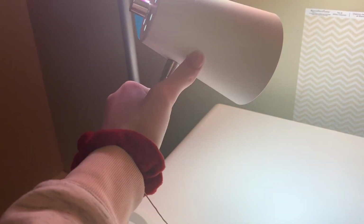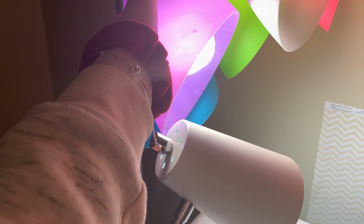And then here's my desk where I film. I have three lights that I use to film. I use this little lamp that I got for Christmas, I use this lamp, and I use this lamp. These are my three lamps, and that's my studio, or my filming space.